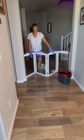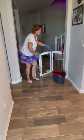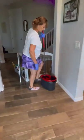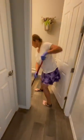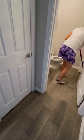What's our time? Bathroom. Oh, I forgot my bathroom. Now I'm walking on my floor. Naughty, naughty. Like I said, we already went around that toilet, so we didn't have to worry about that. That's already been cleaned.